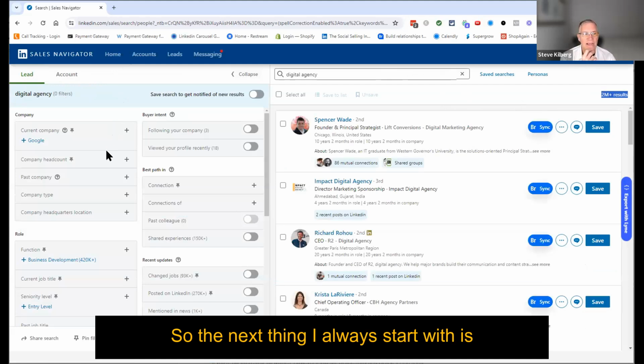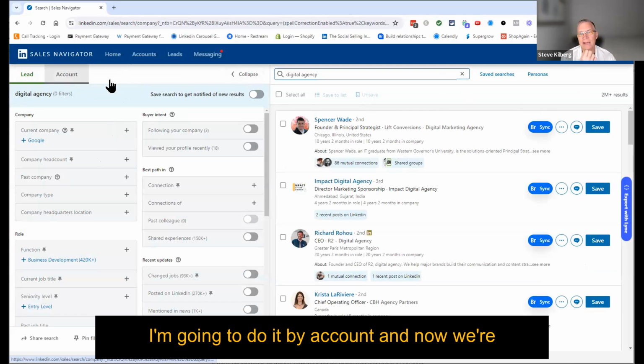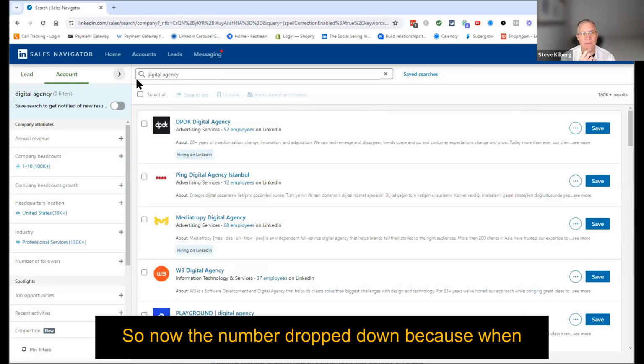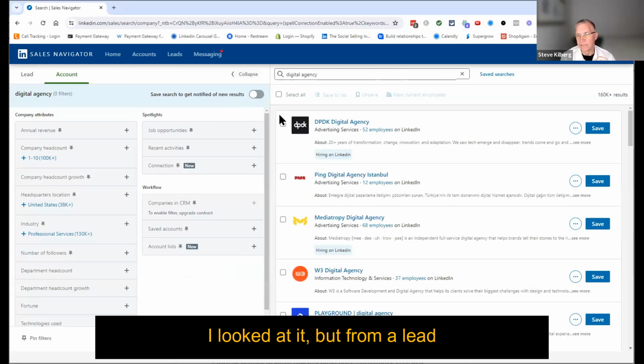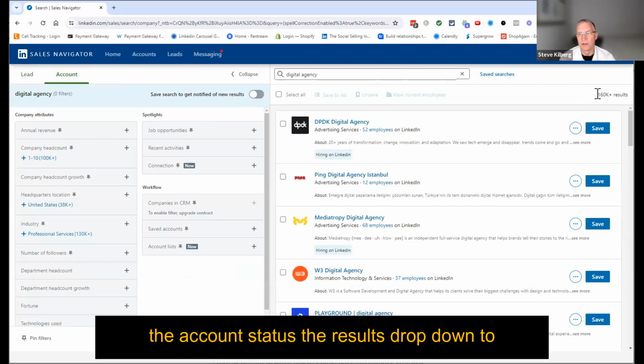Since you said digital agency, I don't want to search by an individual person. I'm going to do it by account. Now we're looking at a business, because there's definitely a difference here. The number dropped down because when I looked at it from a lead perspective, it lists people that work in a digital agency, who have at least identified that on social media, or on LinkedIn, I should say. Now that I'm looking under the account status, the results dropped down to 160,000. While much, much smaller, it's still way too large, right?